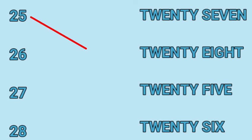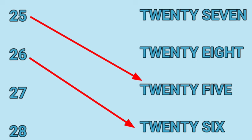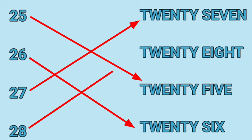First one is 25, second is 26, third 27, and the last 28.